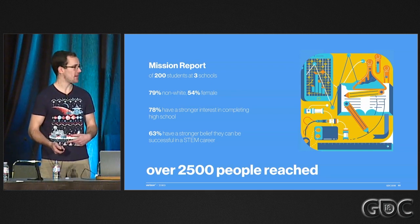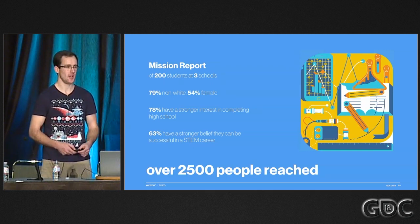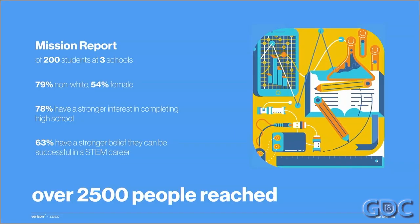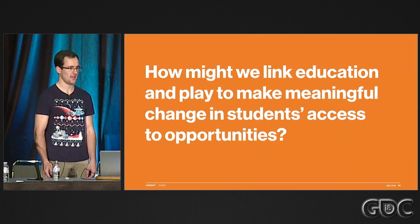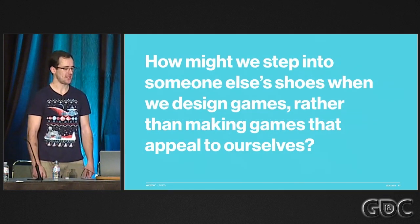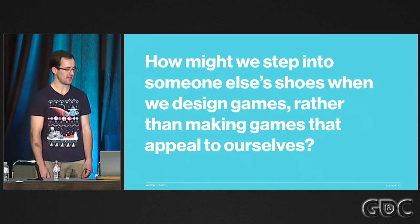And so with that, we'd like to leave you with a couple of takeaways, a couple of provocations to hopefully inspire future design in this area. The first is, how might we link education and play to make meaningful change in students' access to opportunities? And second, how might we step into someone else's shoes when we design games, rather than designing games that appeal to ourselves?